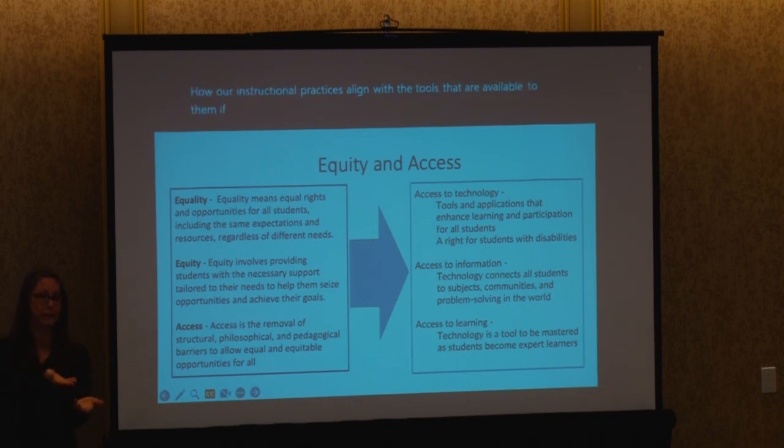If I have a hammer, everything looks like a nail. Versus if I have a full toolbox, then I can choose the tool that works best in any given situation. And then again, access to learning. This can be paired with good pedagogy and practice so that we're providing the tools available to them.